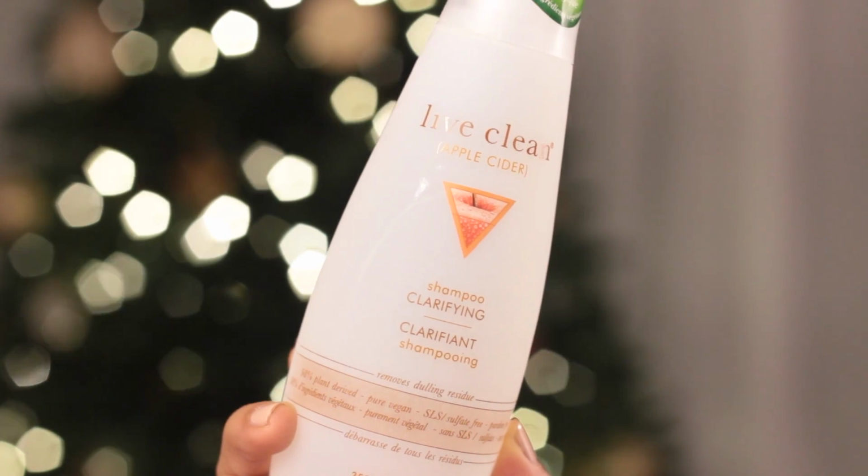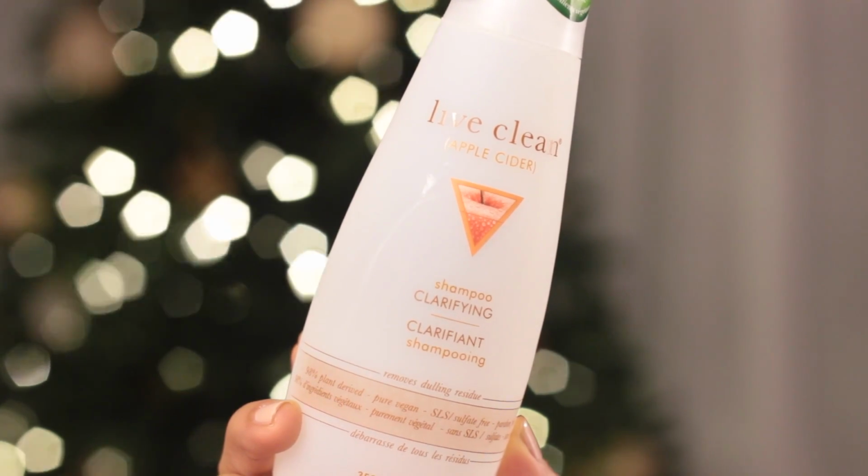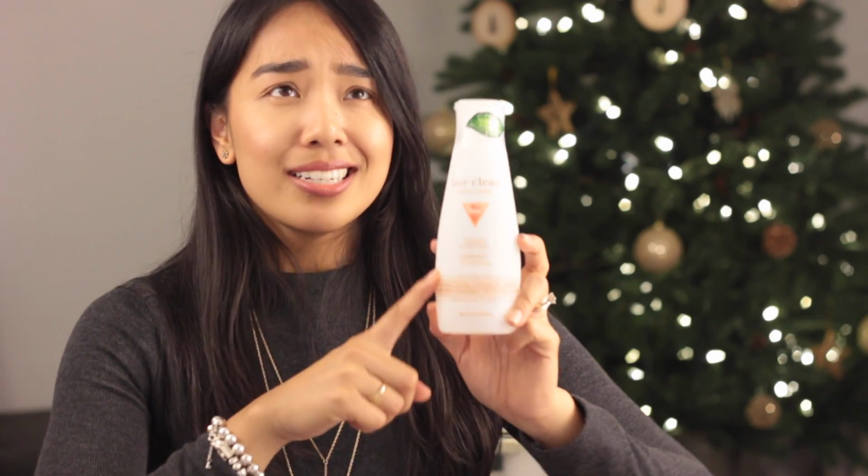I also really like the clarifying shampoo. A clarifying shampoo is something I like to use at least once a week just to strip all the gunk out of my hair. So this one is from Live Clean again, the apple cider version. I don't know if they have more than one clarifying shampoo, but this one was really good. It didn't have the best scent. It didn't smell like anything really, but I would definitely recommend this one.